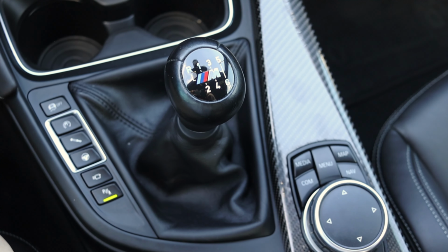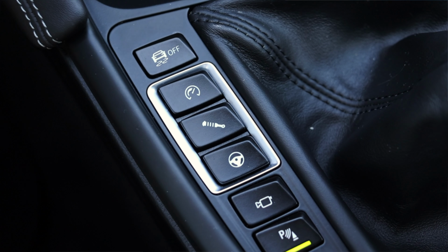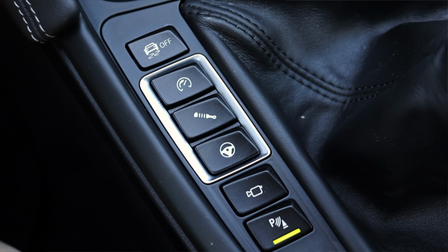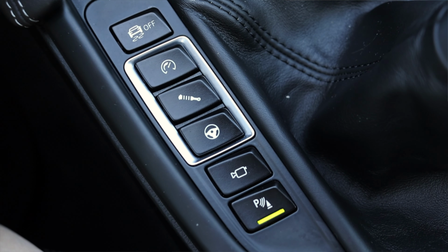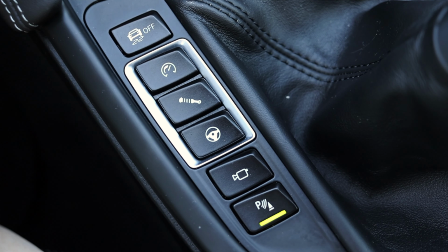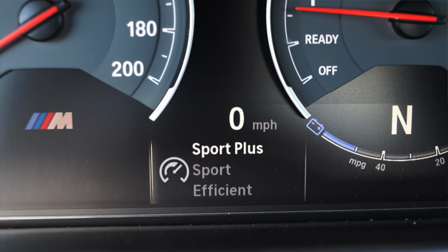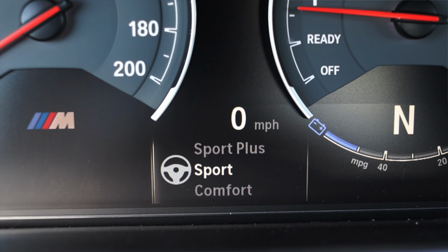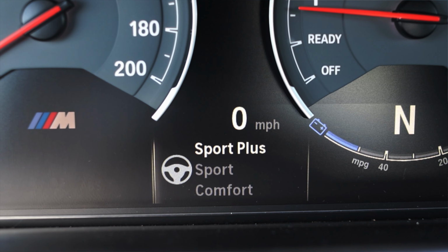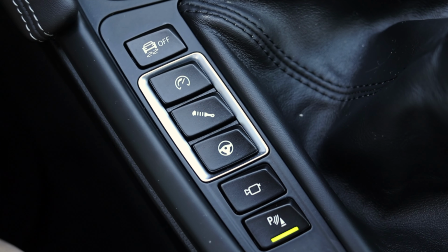Then we come to the shifter area. First, let's talk about what's off to the left. I have traction control, which is great, but then I also have my adjustable drive settings. So I don't actually get any drive modes per se, but I can adjust the throttle between efficient, sport, and sport plus. I can adjust the suspension between comfort, sport, and sport plus, and I can adjust the steering feel between comfort, sport, and sport plus. That is really, really nice. I can definitely mix and match and find whatever combination I like.